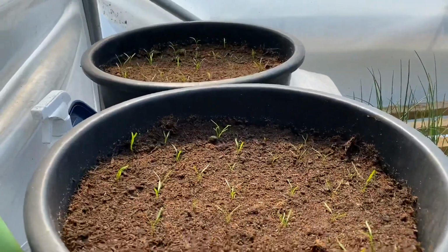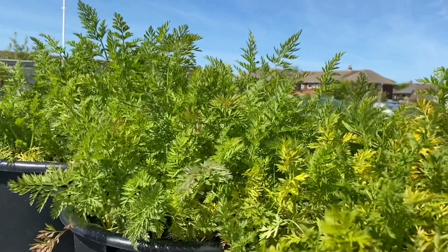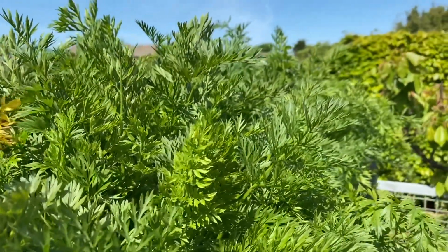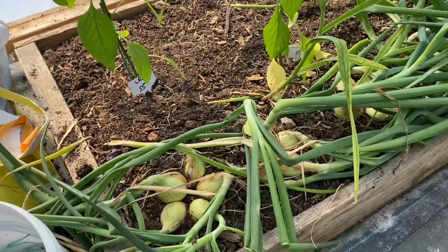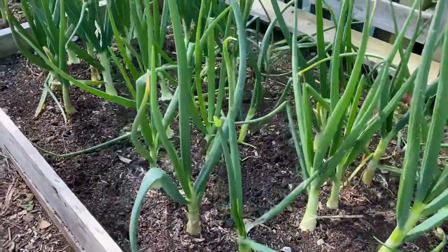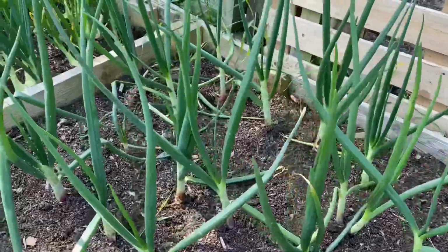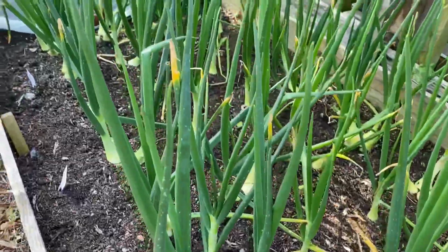So I basically just got some carrots just germinating in here. I've got loads of carrots outside in these containers as well. So most of my summer carrots are going to be from containers, and then the autumn and winter ones are going to be from the ground. And here I had my early onions. You can see there's just a few there waiting to be harvested next week. And then we'll switch over to the second early onions. Those are down here. They're looking pretty good. Got some garlic there, some red onions here, and some more early onions here.